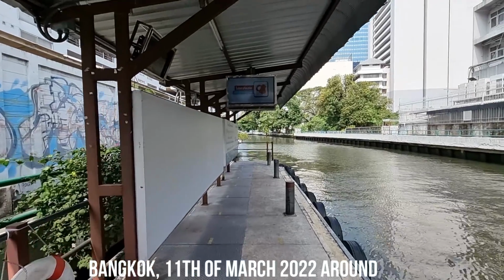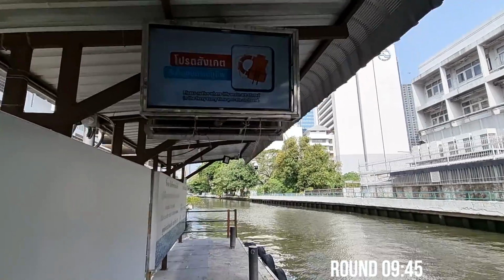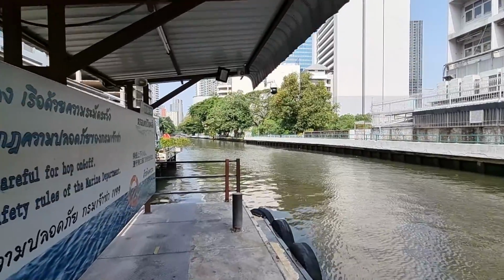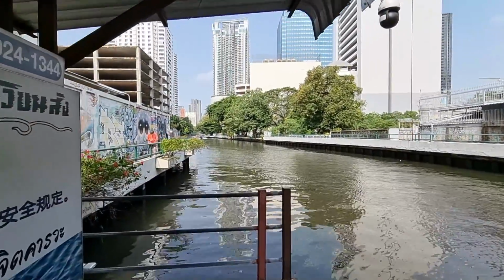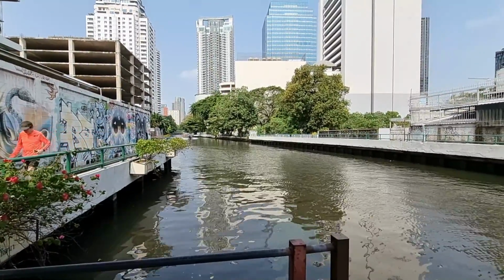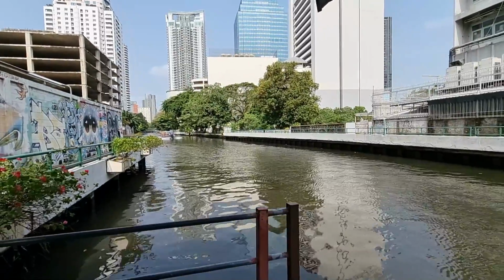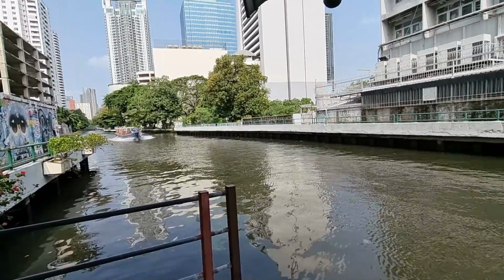Good morning. I'm here at the Khlong Saen Saeb and I'm waiting for the ferry boat, because today I'm going to show you some new transport in Bangkok. There's a new electrical boat that goes in the direction of Minburi. As you know, I'm always happy to inform you guys about new transport here in Bangkok. And lately, they're doing a lot of construction on the MRT, but nothing really opened up.